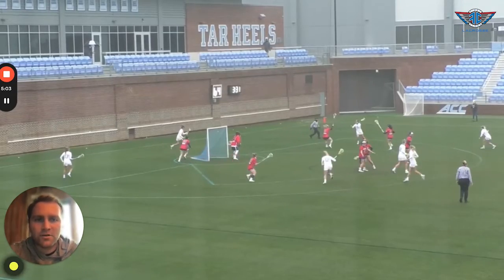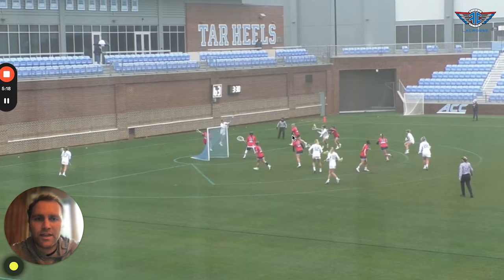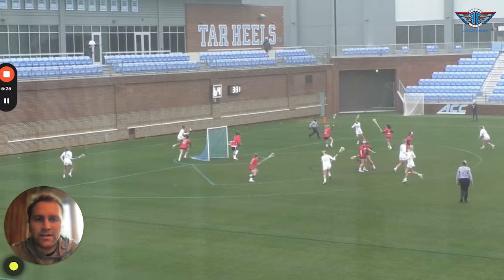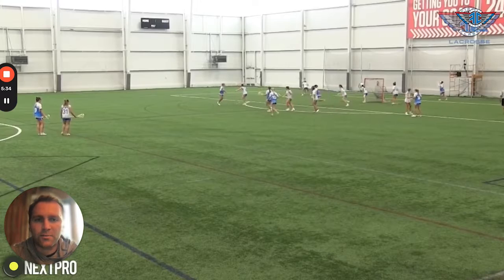This is against the zone, so we can see that the low defender shoots up, the elbow defender commits down. We got two people committed to the ball. She smartly throws back here down the arm, and then just a nice job of cutting through that gap. Nice example of a give and go. Again, when you're playing zone offense, we have to read and react. It's not going to be able to be too scripted. Give and goes fit perfectly into being able to create advantages for the offense. So another beautiful example there.